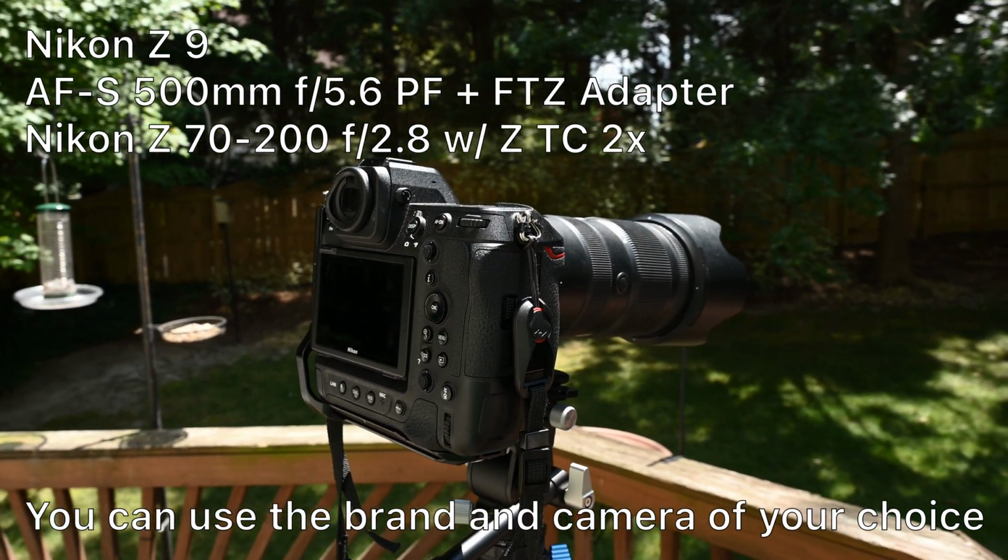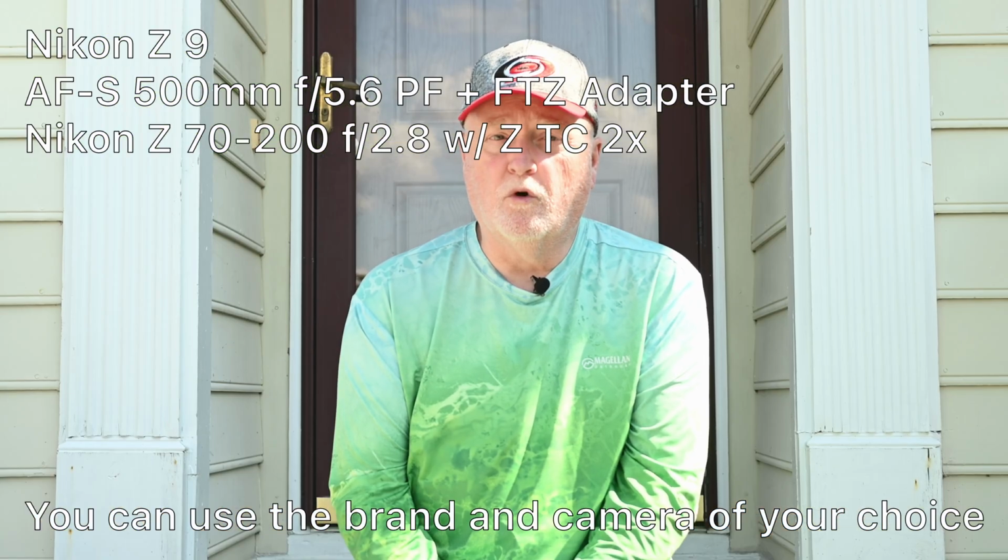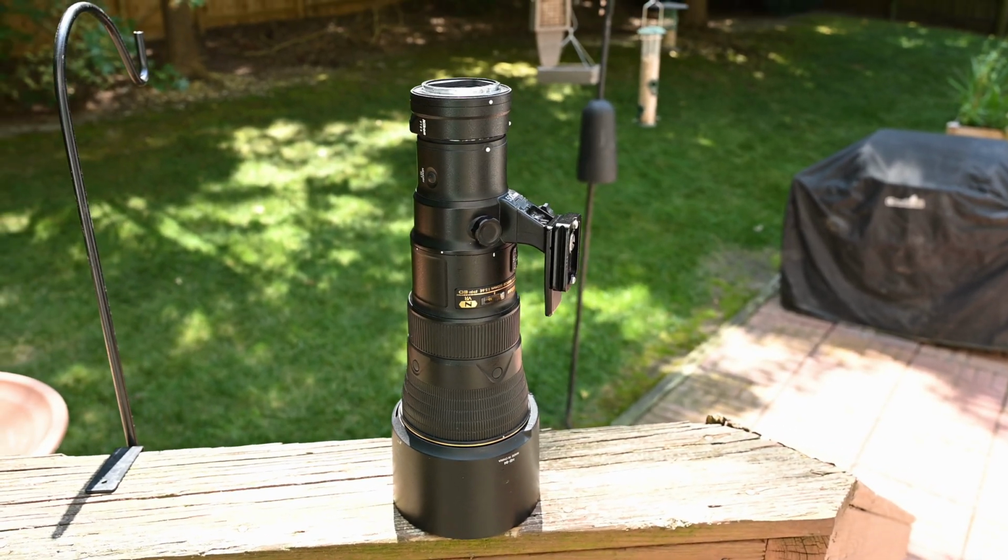I'm using a Nikon Z9, and one of two lenses depending on what I'm trying to go for. The camera is a 45 megapixel sensor, which lets me get a lot of detail and a lot of ability to crop. Since hummingbirds are small, I usually want to use my 500 f5.6 lens to get nice close-ups.